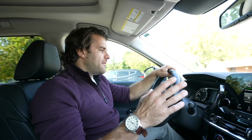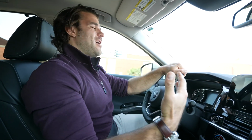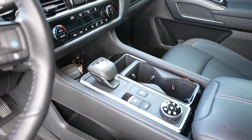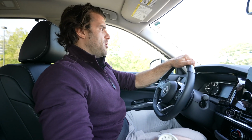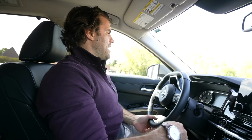This Pathfinder will also come with wireless Apple CarPlay if you want to use your Apple CarPlay wirelessly. In terms of the seating, okay, so the Pathfinder seats are really comfortable. You get the diamond stitching. The Murano comes with just an overall higher level of comfort, I feel, and you get a little more space up in here. But this one has a bit more cargo space using the square shifter and the center pass-through here for the console. You get a little more space for like your phone and your cups and things like that.